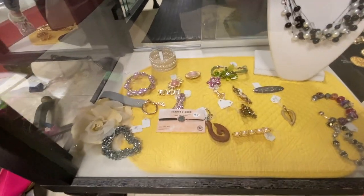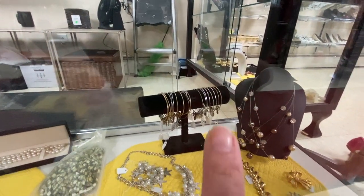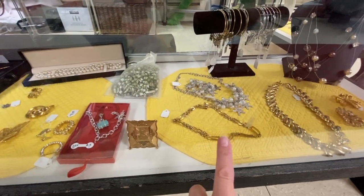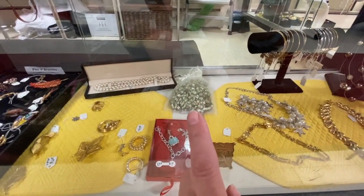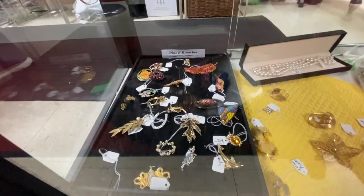Not seeing anything. Okay, so now we're down here at the bottom of the case. There's a whole bunch of Alex and Annie right here, which is not my thing. This they've had before. This, it looks like it could be good, but I recognize it. I know that it's not that special. That's actually a scarf in that bag. None of these vintage pins look all that great. Have a look.